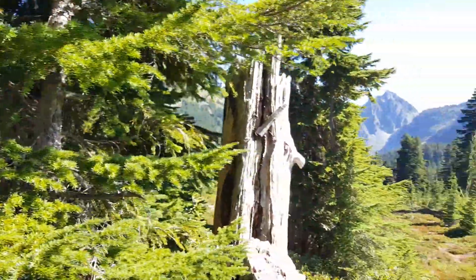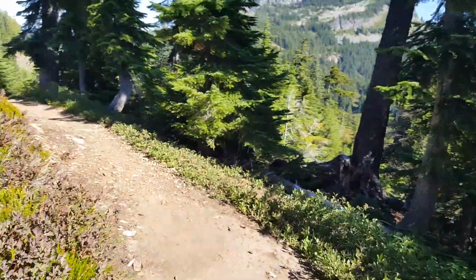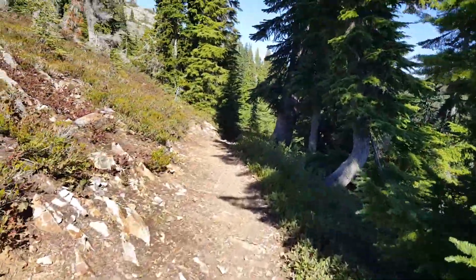We'll take Lima Meadow 7 miles this way. That should keep us on the PCT. That looks better.